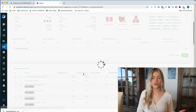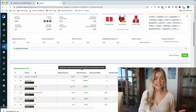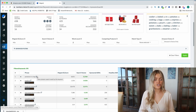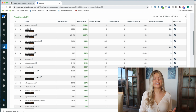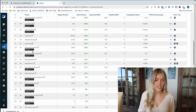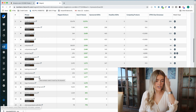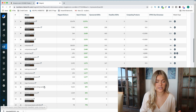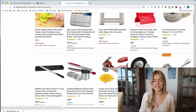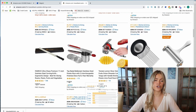We also want to sort them from highest to lowest just to see what the most important things are. Potatoes in a bag, this might not be your product, that could be actual potatoes. So you want to filter through these to make sure you're collecting as many as possible that are in relation to the product. And how you do that is you open this little square right here, and it will show you the product. So let's open this Hasselback potato slicing rack. When we open it, it's a completely different product. So although it might be beneficial to try to rank for this, it's not on our priority list.